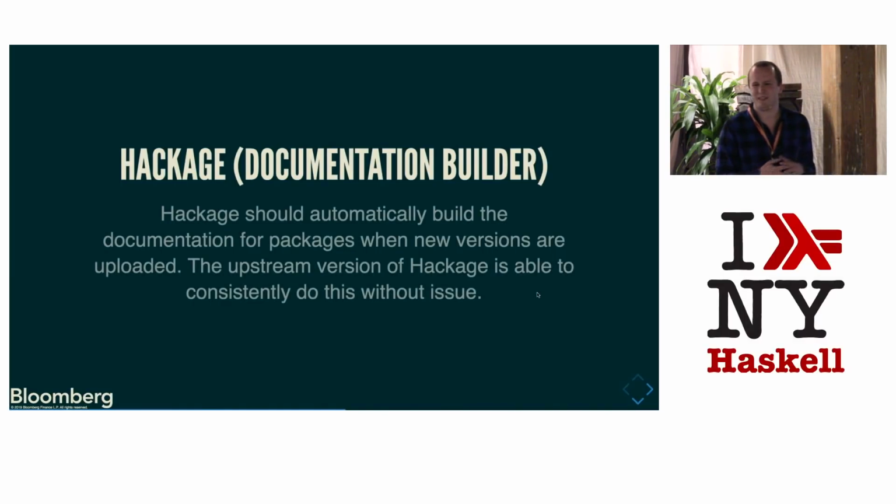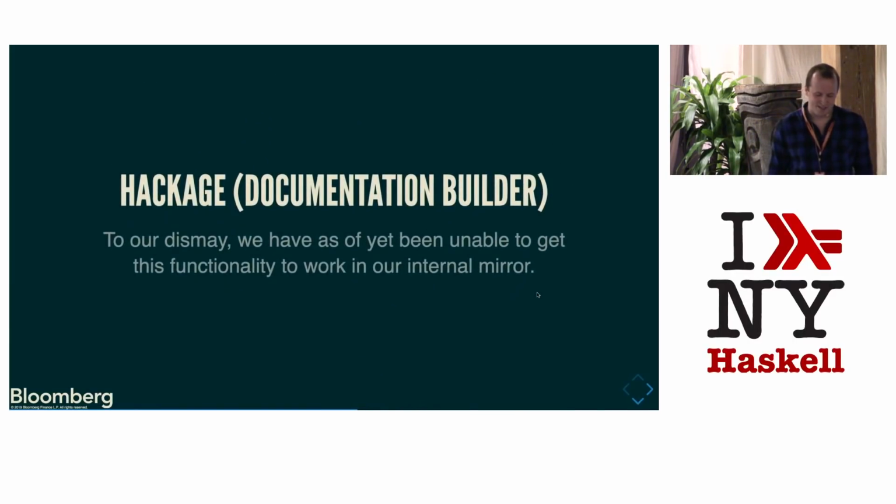Unfortunately, we haven't really been able to get this to work too well internally. Basically, what we found is that, in the background, it has a bunch of different workers that are building documentation for you. And they'll chug along for quite a while, building all your documentation just fine. But for some reason, every once in a while, one starts to hang. And then the other ones are still chugging along, but then another one starts to hang. And then eventually all your documentation builders are just stuck. We're not entirely sure why, but unfortunately we haven't really been able to get the documentation building to work, so we've actually shut it off.